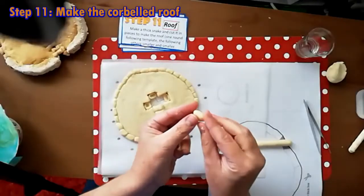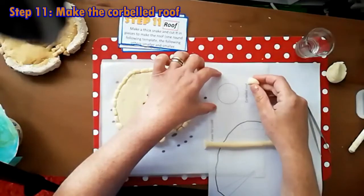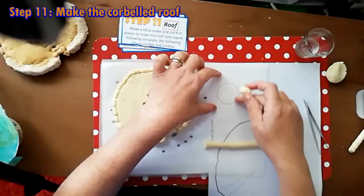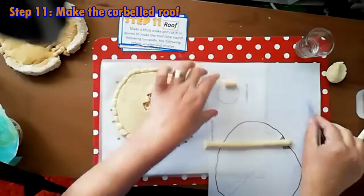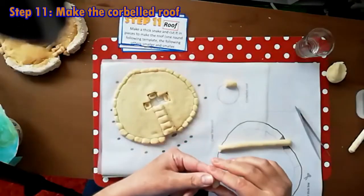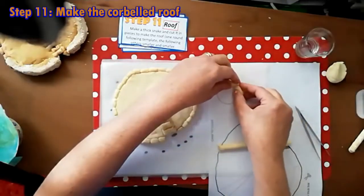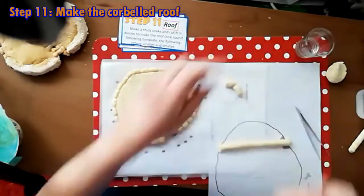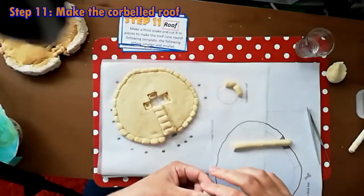And where should I put it? You're going to make the outside or the inside of the circle, so place it on what we can see of the circle. Instead of it being a circle that's drawn, it's a circle of salt dough. Of salt dough stones. Yeah. Something like this? Yeah. So what we're making here, guys, is the corbelled roof.